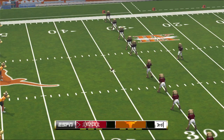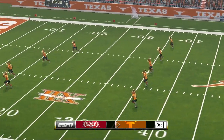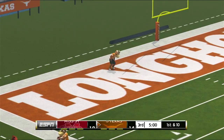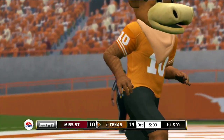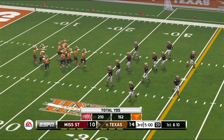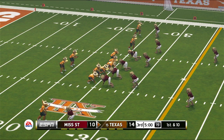All right, Reese and David, welcome back, everybody. Just about set to start the second half. He really got a hold of that kick. This one's going to be down in the end zone for a touchback. Here comes the offense as they look to find the end zone yet again. Texas is up four.